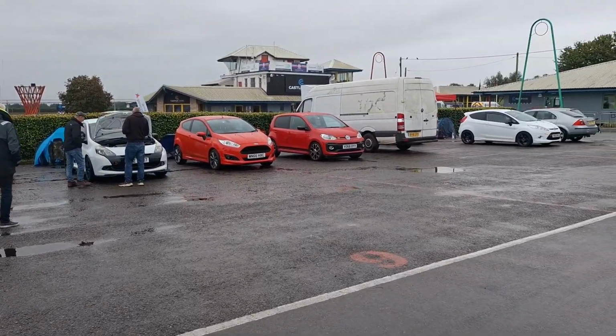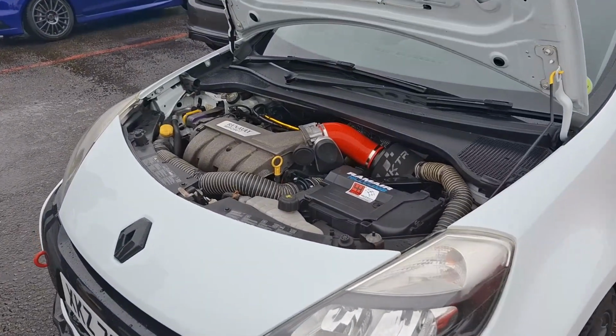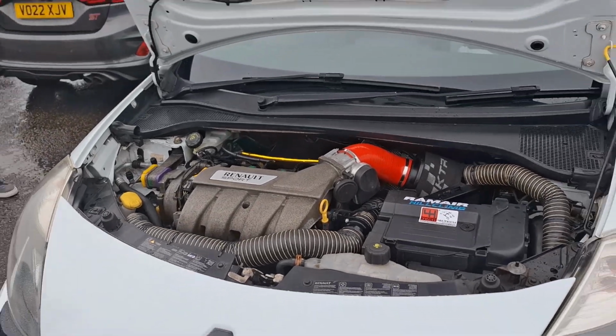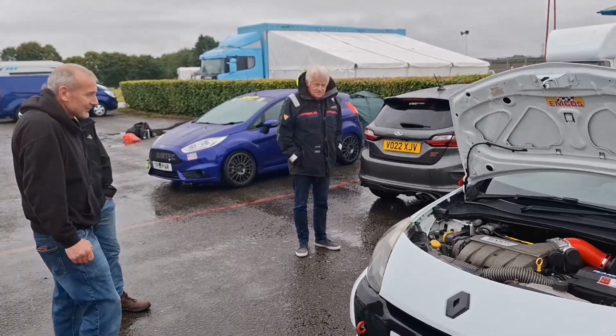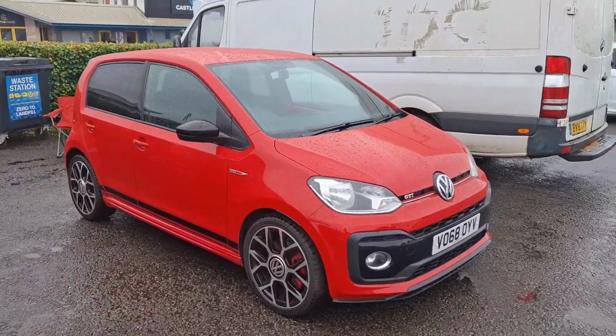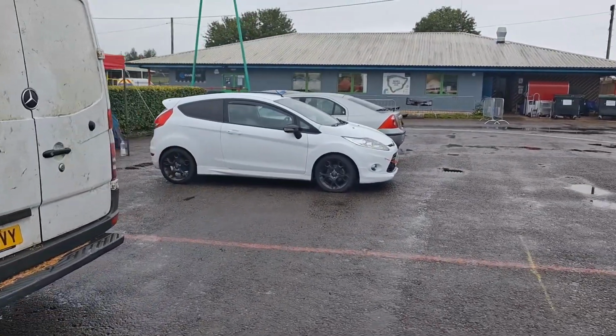Looking around the rest of the car park, quite a few hot hatches. This is a nice 200 spec Renault Sport Clio. Very impressive. You're pretty much wringing its neck at 200 horsepower, if that makes sense. Yeah, you passed us. Well, VW Up GTI, excellent choice for these kind of weathers. You don't really want a lot of power. You're looking to have a lot of fun.